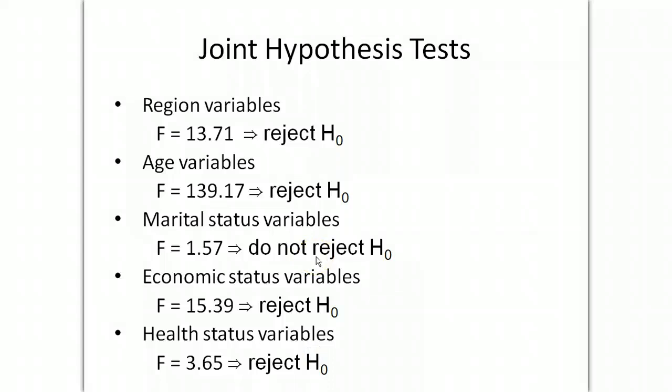So various subsets of the variables were basically set equal to 0. So this is a joint hypothesis test, so it's taking all the variables in different subsets at the same time. The joint test is that they're all equal to 0 at the same time. So the region variable takes the 7 region variables and tests whether they are jointly equal to 0. The F-stat is 13.71. Don't have the critical value offhand, but the outcome of that hypothesis is to reject the null hypothesis, that yes, the region variables are different from 0, do have a role to play in explaining the decision to have both types of cover.